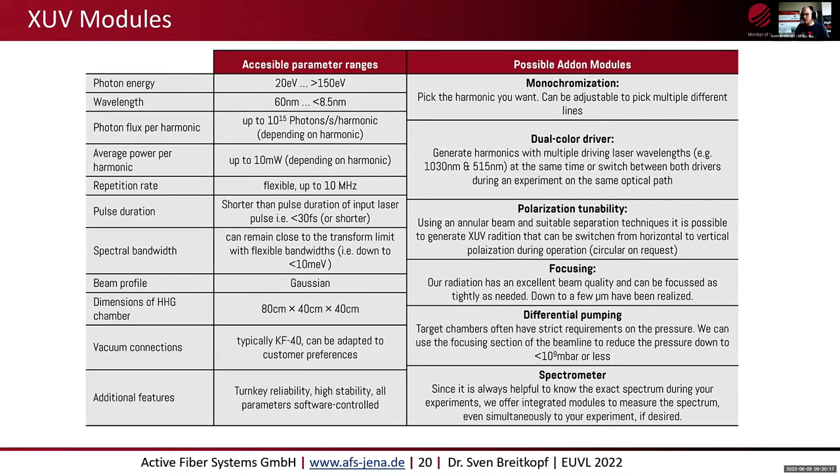So this is just a spec sheet. Don't worry, I won't get into the details of the spec sheet now. I just want to show you that we have a wide range of possibilities that we can offer. And I want to talk about the add-ons a little bit more.